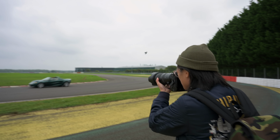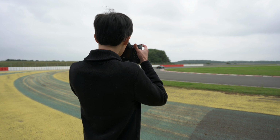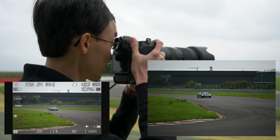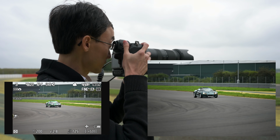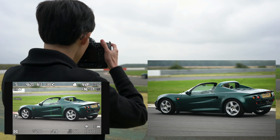We shot with it for the whole day and we still can't get used to the fact that it is totally silent. As you can see here, I just keep my finger pressed on the shutter button and there is no shutter sound at all, it's just silent.